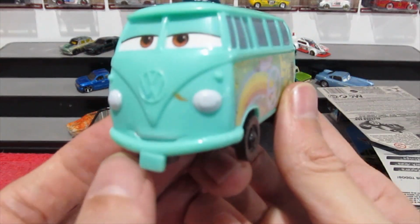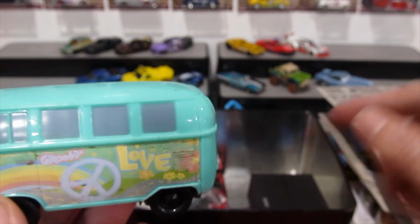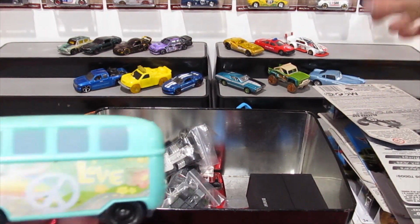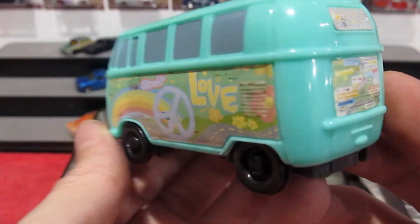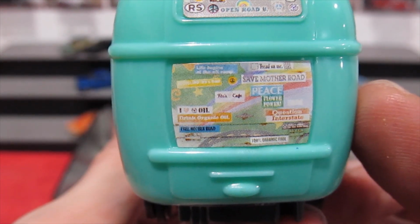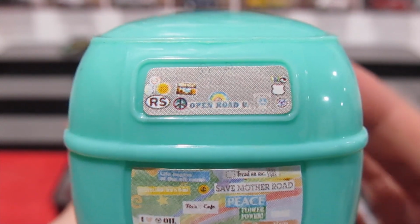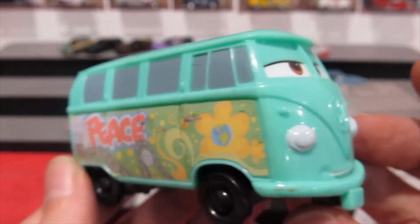And we've also got Fillmore, the Volkswagen bus. This one is all plastic. That one was metal. This one here is also plastic, but this is a friction car. This one is actually complete die-cast, which is very nice. Groovy, love. All the stickers on the back there. I'm sure you can pause the video and read that. There's a full map. Very nice touch. So many hippie stickers. Very cool.